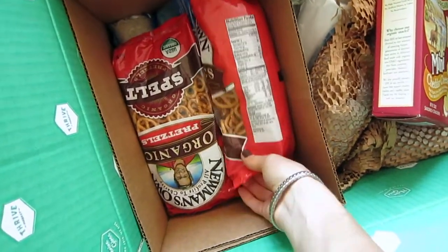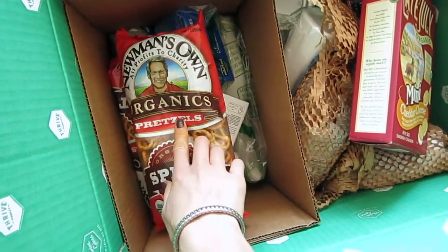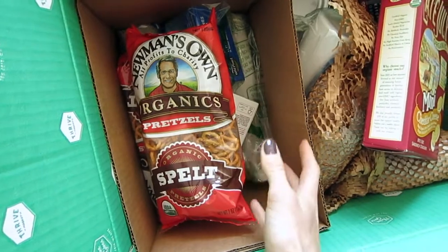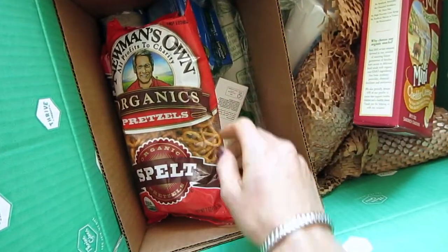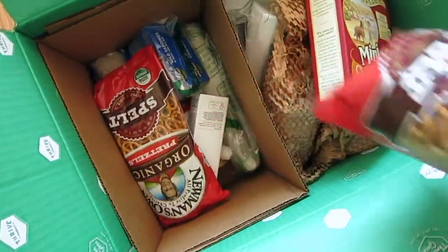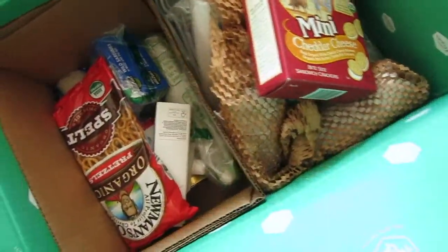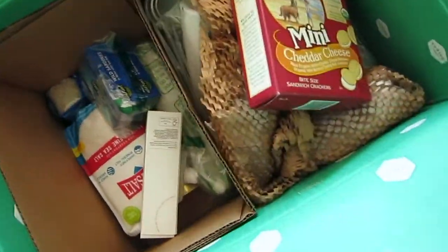And also, I got these pretzels. They're also for the baby. Maybe I'll try a few. I don't really eat any cookies or crackers. They have a great expiration date, so as you can see, that's why I ordered double of everything. So this is the second one.